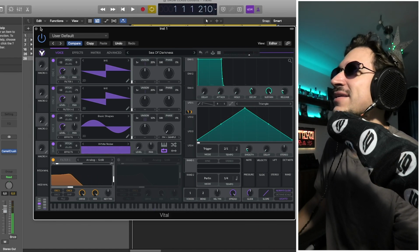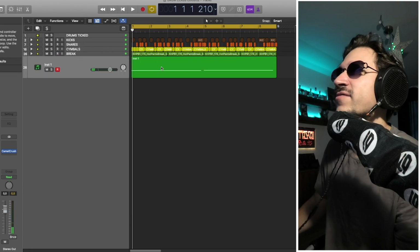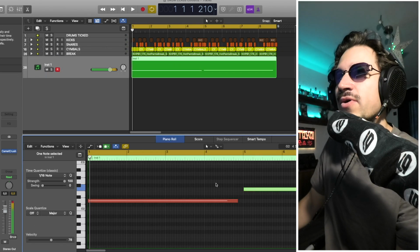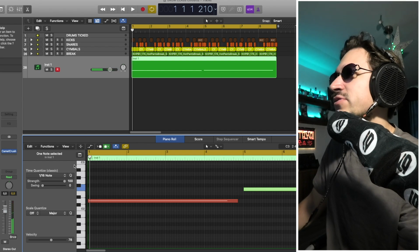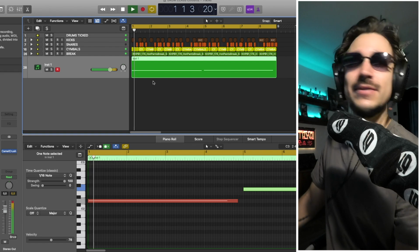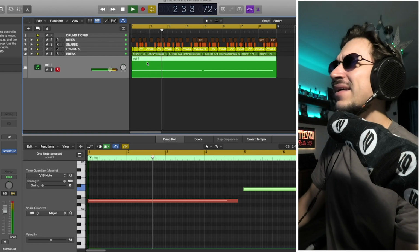It's so nice. I think it's my favourite Reese that I've made so far in Vital, and I'm going to give you the exact breakdown because it was quite easy to make, and there's just a couple of things in the movement that gave it all of its joy.